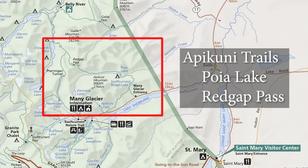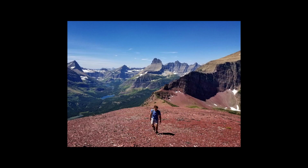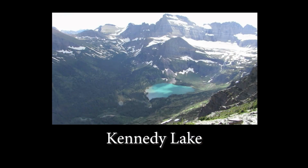And as usual, a couple of other trails do connect here. And one of the kids who worked in the Swift Current Motor Inn told me about a way to get to the top of Altyn Peak and its amazing view. It's a bit of a scramble and you kind of have to find your way up, but this is the general route. And keep in mind again that this is on the ridge where bears love to congregate, so sometimes the entire ridge is closed to hikers.